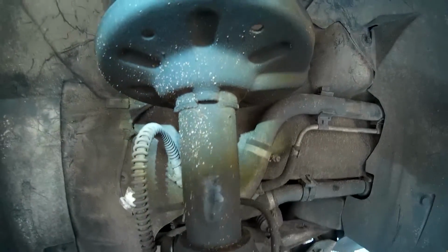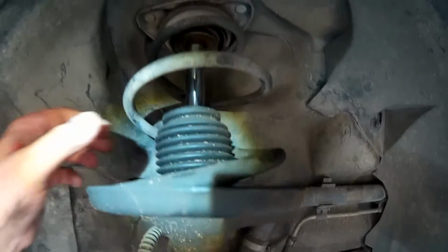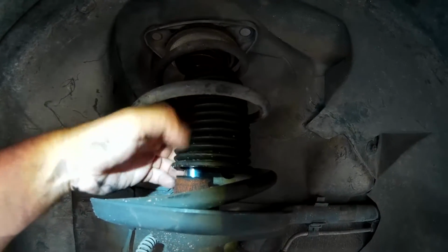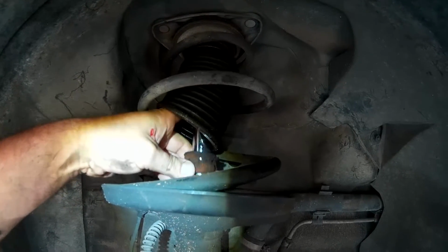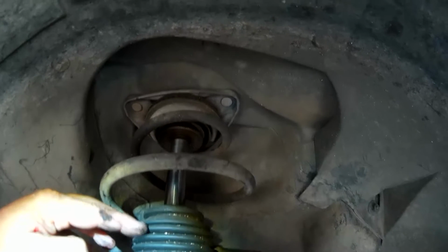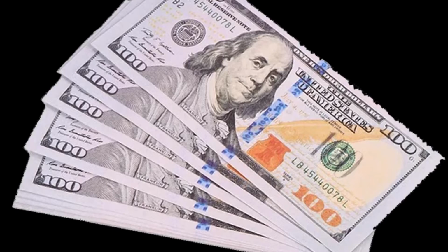New shocks for the back, new pads for the back, and probably change out those control arms as well while we're in there. And yep, looks like new shocks are definitely in order. Probably won't change out the springs. I'm okay with the ride height on those. Cha-ching!